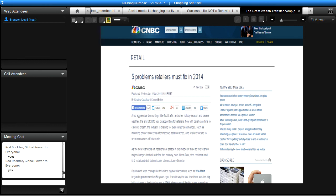So notice what this is saying here. As the new year kicks off, 2014 is the new year, retailers are smack in the middle, I would go as to say, not in the middle, but the beginning, of 3 to 5 years of major changes that will redefine the industry. Who said that? Did I say that? No. An expert said it. Allison Paul, Vice Chairman and U.S. Retail and Distribution Leader at Consultancy Deloitte.